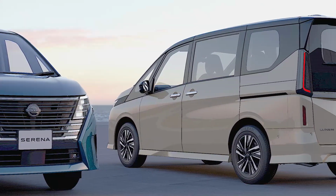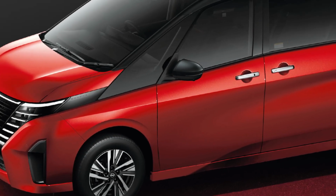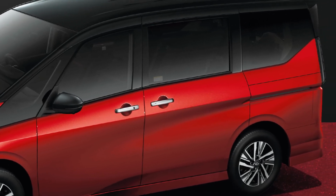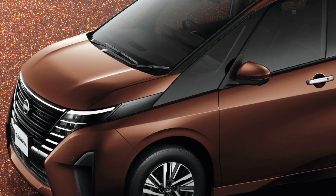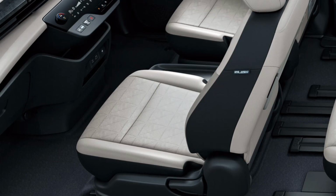In terms of design, the new Nissan Serena 2023 minivan will be available in two variants, each of which differs slightly in style. Specifically, the top-end Serena Luxion comes with more pronounced bumpers and side skirts, with the front grille merging with the intake channel below.